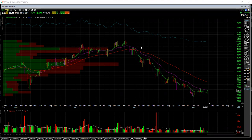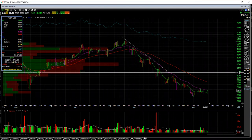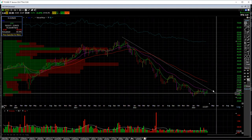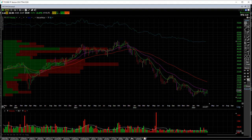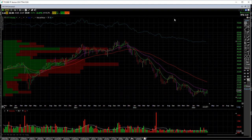But as we can see, the ETF itself has been going through a bit of a downturn. It's still establishing a well-represented downtrend from here. So next up, we'll take a look at the component features of this, and then we'll try and ascertain if there's a turn with momentum stocks ahead.